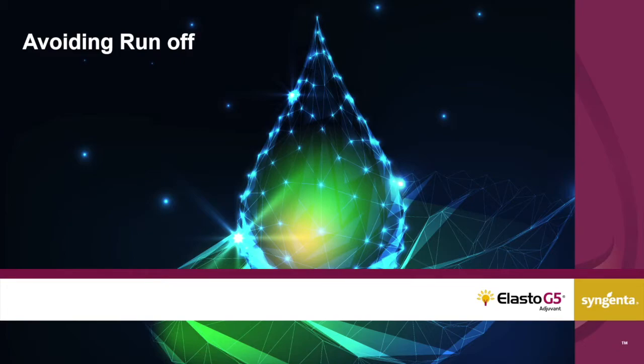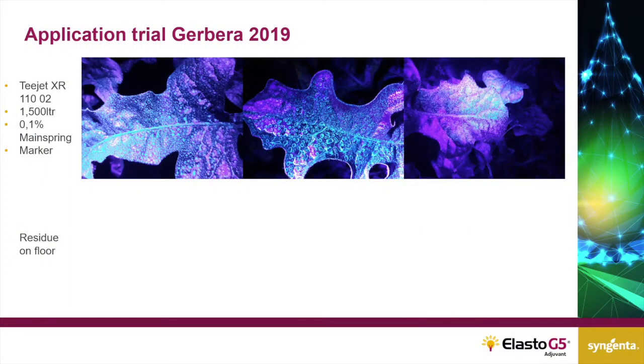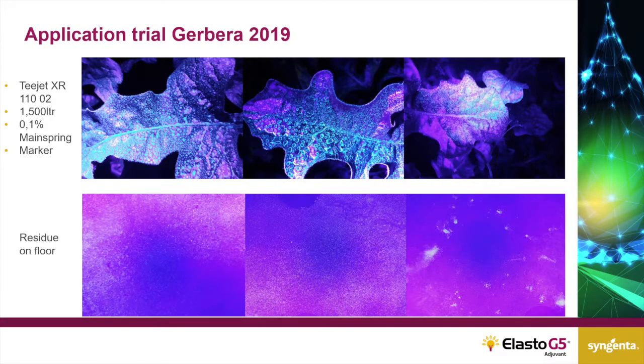So avoiding runoff, this is one of the key things we want to talk about. This is an application trial in Gerbera in 2019, and you can see, looking at these three images, the first one is just water, and underneath it's quite difficult to pick out, but here we have all of these white UV lights. This is droplets where spray or liquid has bounced off the leaf and onto the floor, and the black light has picked it up.